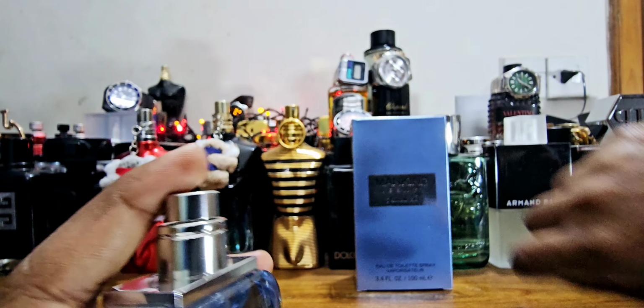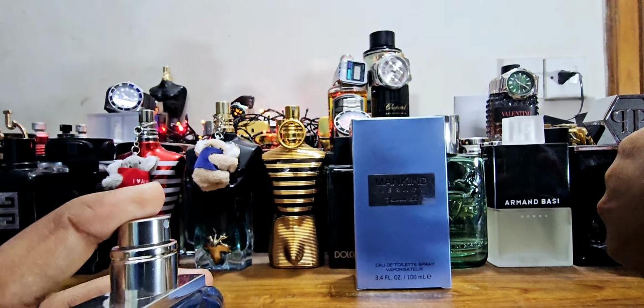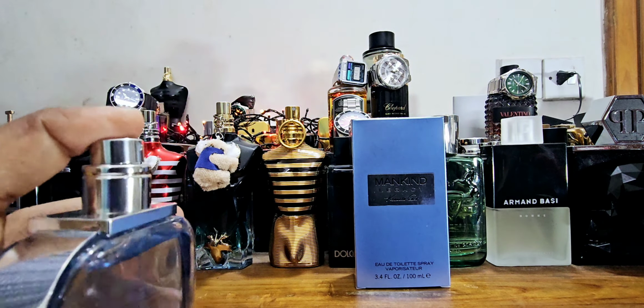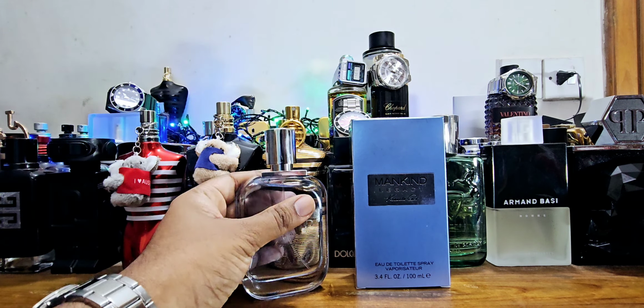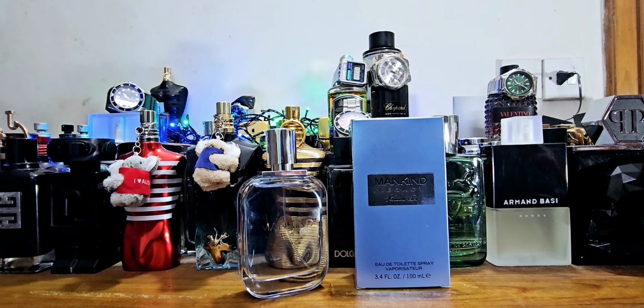Oh man, I'm spraying on my bottles. Okay, once more. Okay, the atomizer, you can see it shoots okay, not the best sprayer, but does its job, clicks into place. So let me tell you quickly what the notes on this are.